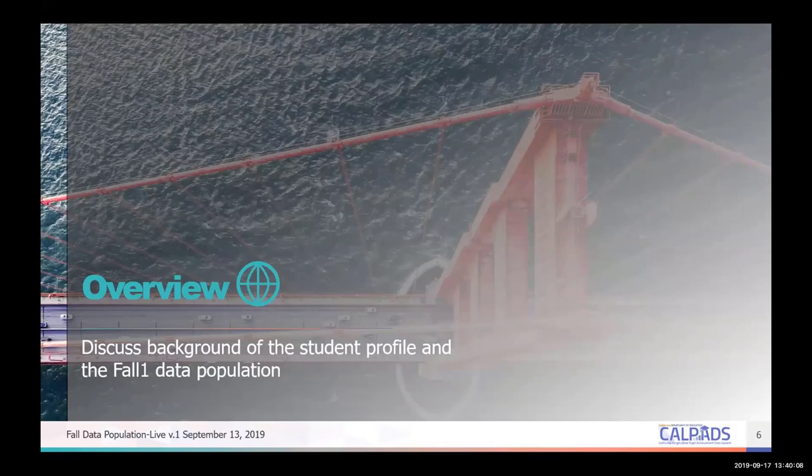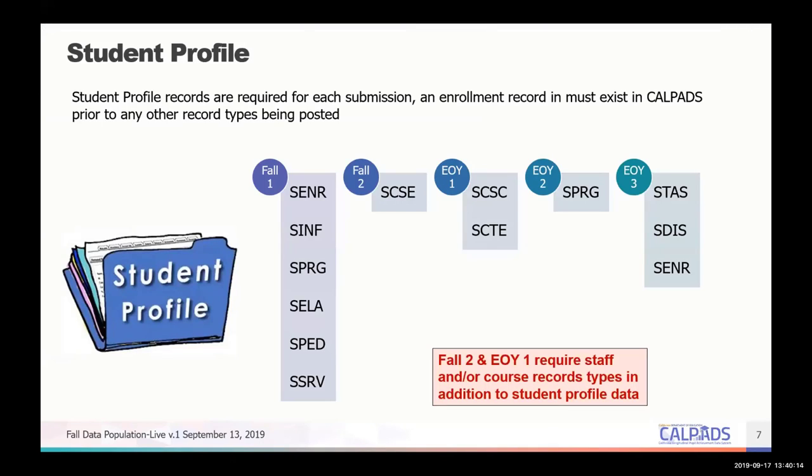So let's begin with a discussion about the background of the student profile and the Fall 1 data population. The student profile records are required for each CALPADS submission, and enrollment must exist prior to any other record types being posted, right? So you have Fall 1, Fall 2, end of year 1, 2, 3, and this year we're going to reintroduce a different version of end of year 4. Student records are relevant in each submission.